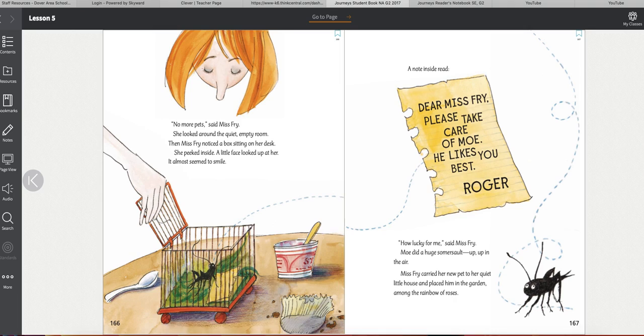Then Miss Frye noticed a box sitting on her desk. She peeked inside. A little face looked up at her. It almost seemed to smile. A note inside read, "Dear Miss Frye, please take care of Mo. He likes you best. Roger." "How lucky for me," said Miss Frye. Mo did a huge somersault up, up, up in the air. Miss Frye carried her new pet to her quiet little house and placed him in the garden among the rainbow of roses. I like that sentence, the rainbow of roses.